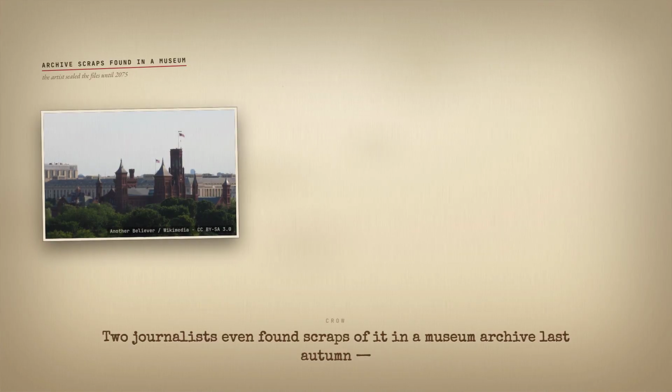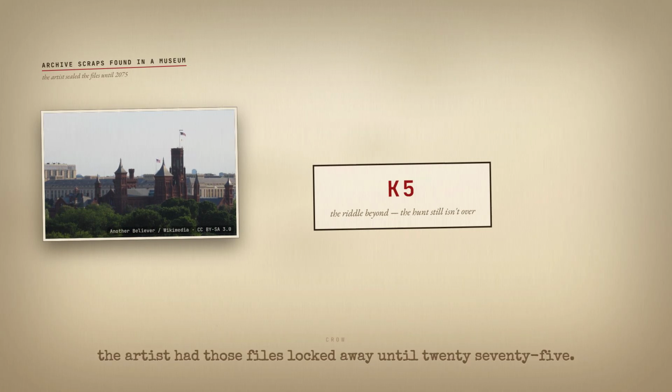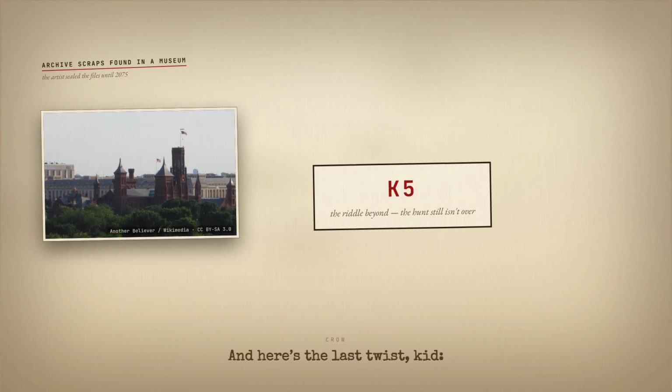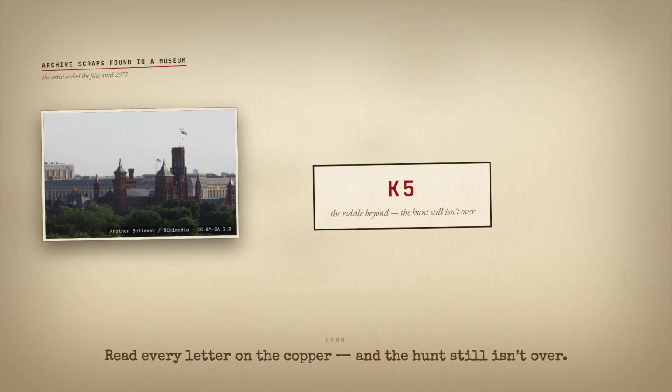Sealed tight. Two journalists even found scraps of it in a museum archive last autumn. The artist had those files locked away until 2075. And here's the last twist, kid. Sanborn says the four passages are only clues to a final riddle he calls K5. Read every letter on the copper, and the hunt still isn't over.